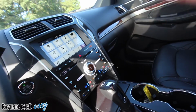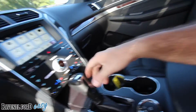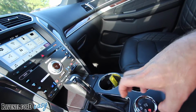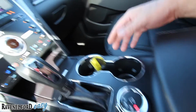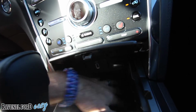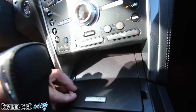All right, are we in park? Drive? Well, yes, and I like that you don't have one of those thingamajiggies like you do on a Jeep Grand Cherokee, okay? You do have different off-road modes and things like that you can dial into because it is four-wheel drive. You can open that up. Look how nice and deep that is down in there. Very nice. USB port, 12 volt right there, okay?